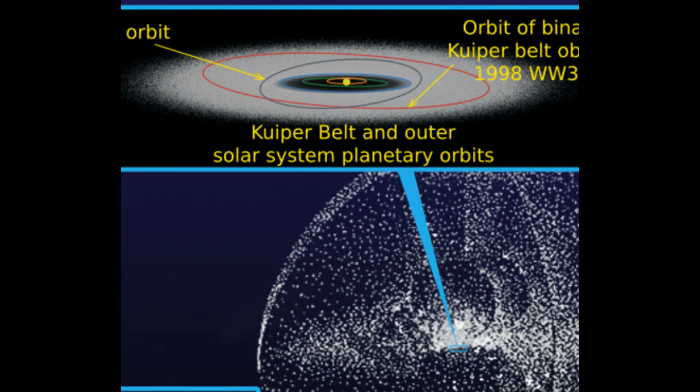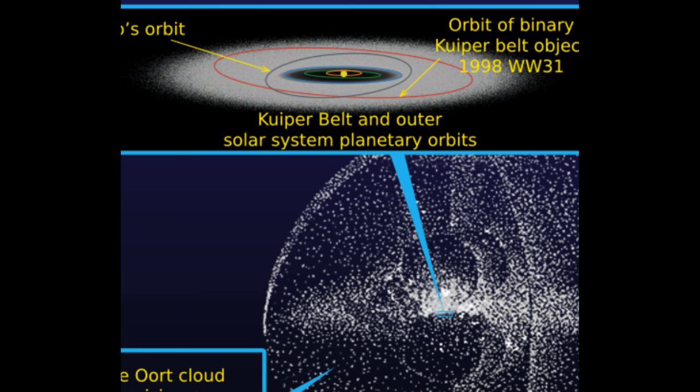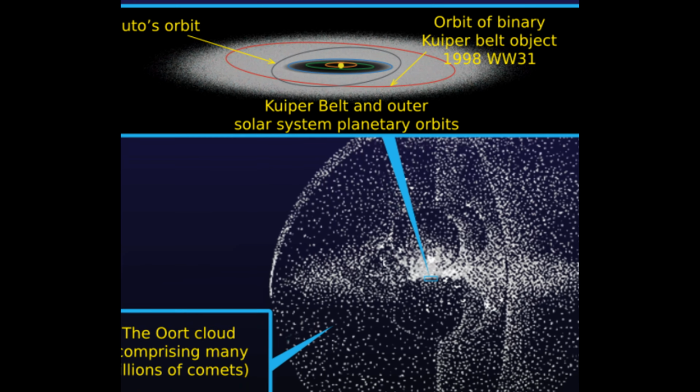Comets originate from two main regions in the solar system, the Kuiper Belt and the Oort cloud. The Kuiper Belt is a vast donut-shaped region beyond Neptune's orbit, stretching from about 30 to 55 astronomical units, or AU, away from the Sun.